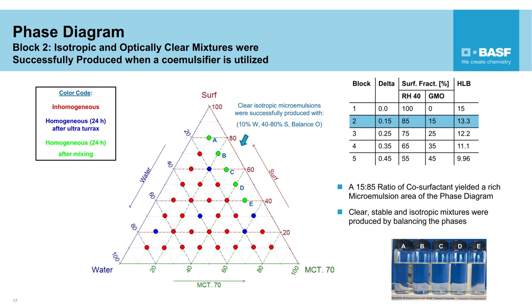However, when we move to block two, we now see this tremendous region here, which is basically what we were looking for. So again, looking at this axis, we're looking at a line that has 10% water in it, the balance oil, and between 40 and 80% surfactant. Now that might sound like a lot, but when you're looking at a lipid-based system in a soft gelatin capsule, this is perfectly acceptable in many cases. So again, this region here was what we were looking at.